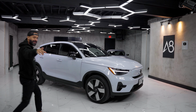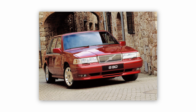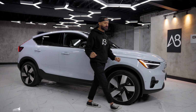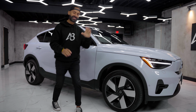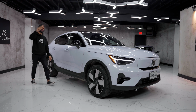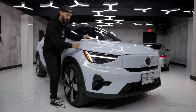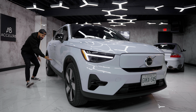You want to hear something cool? Back in 1998 was the last time that you could buy a rear-wheel drive Volvo. Yup, that's it. 1998 was the last time you could, but now for 2024, the all-new Volvo C40 is available in rear-wheel drive. And the reason being is because Volvo feels that the advantage of having a heavy engine driving the front wheels makes no sense when the battery pack is underneath.